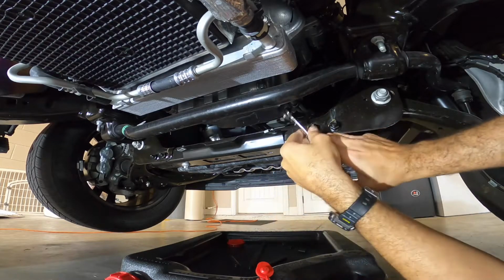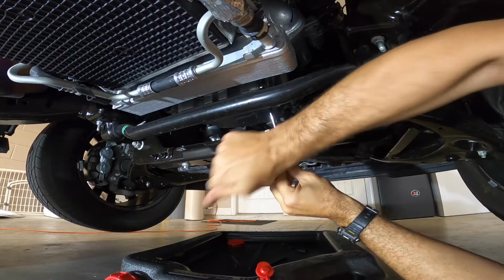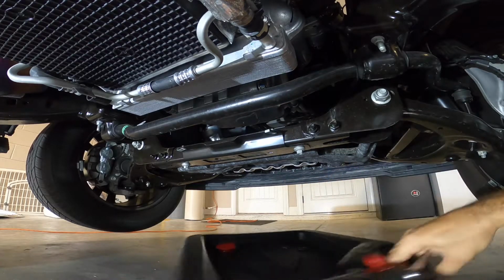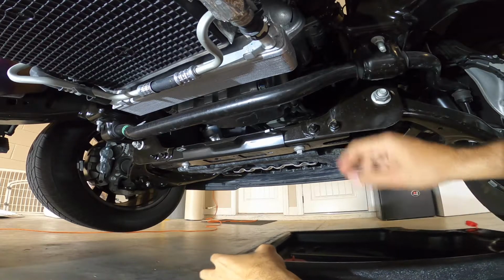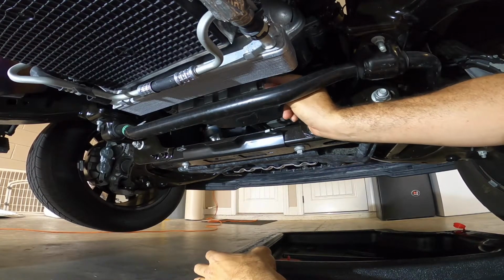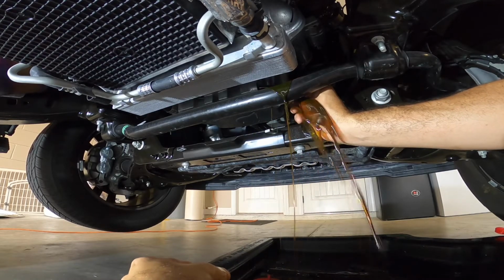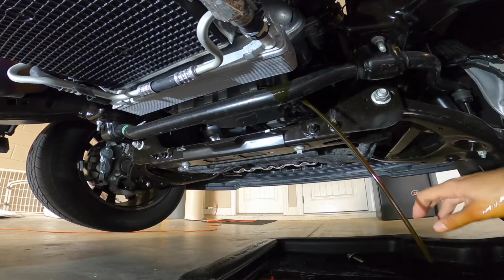Okay, so I'm gonna use a 15mm. This is SAE, gonna be SAE something, I don't know. But a 15mm will do the trick because you don't need a lot of torque in these. So let me position my drain pan down here because it tends to make a little bit of a mess. All right, so I'm gonna let it drain down to a trickle and I'll be right back.